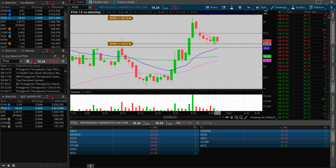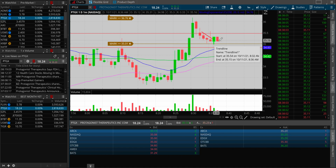We see a perfect bounce on that level, so we know buyers came, and the body of this candle is bigger than the body of this one. So at that specific moment, maybe buyers had some control, but then you have this candle that literally ate up all the gains that this candle did. So it just shows you that sellers are stronger now.